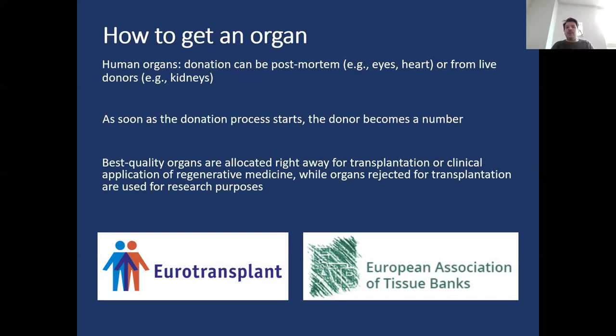Of course, the best quality organs are allocated right away for transplantation or clinical application for regenerative medicine. And other organs are rejected for any reason for transplantation, and by any reason, I intend the fact that every country has its own reasons, so it can change among countries. So these types of organs are used for research purposes.